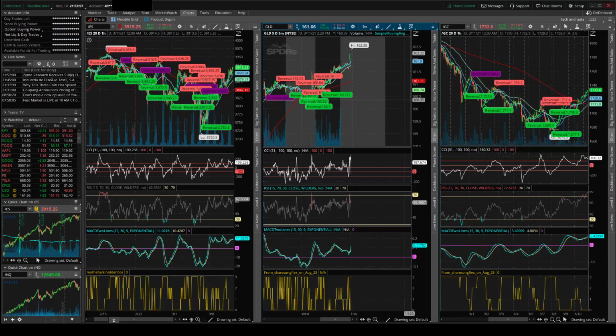It's Art, and I'm going to be going over my gold play, why I'm in, why I entered, where I'm exiting, and overall just the mentality of this trade. I like doing these trade recaps because I feel like they're pretty informative for you guys when it comes to taking these trades, in hindsight.